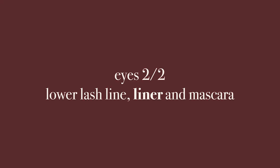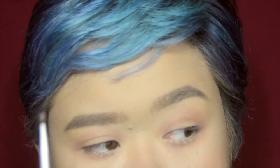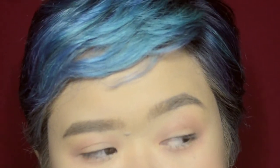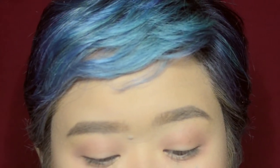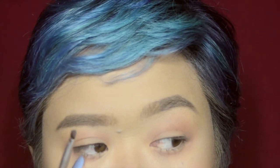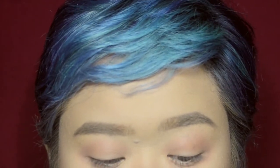So now that we got your lower lash line done, I'm gonna go ahead and put on some liner, and I'm just gonna take a pencil brush like this and use the powder from my eyebrows as a liner because I like how the dark brown in here looks. So we'll just go ahead and do the waterline and the top area of the lid, just a blown out liner look.